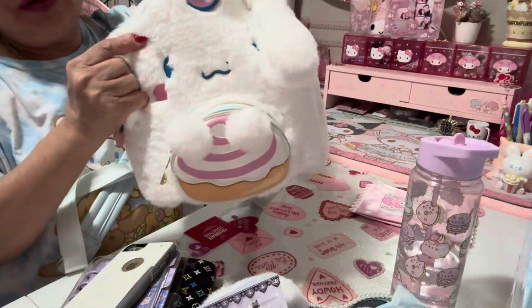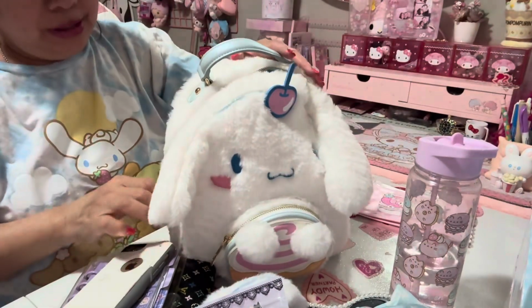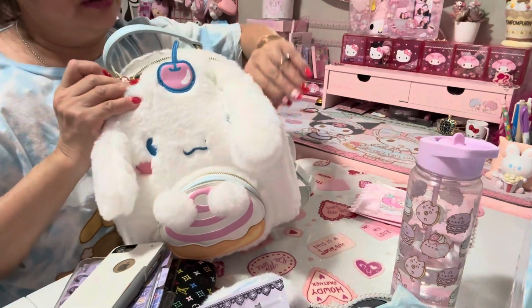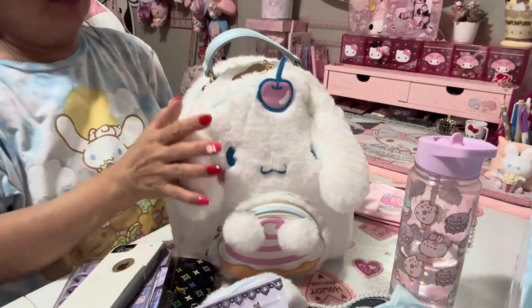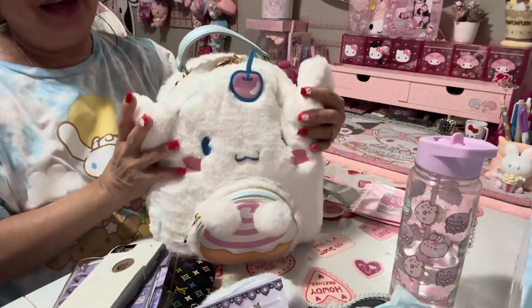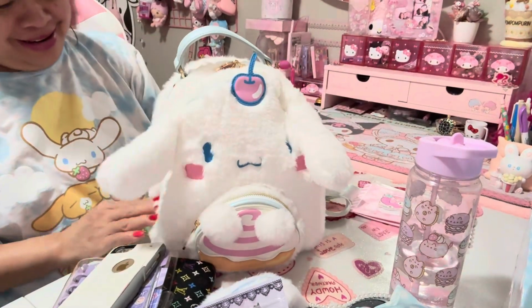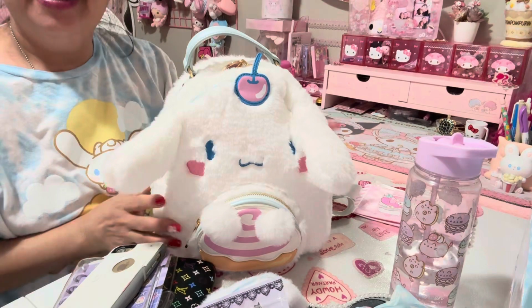Okay, that's it, guys, what do you think? Just comment down below what you think. And it's really, really cute. I love it, guys. I used this today and so many people complimented me about this. And then, you know what? They try to touch this one. It's so cute.